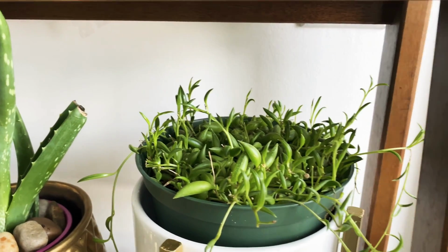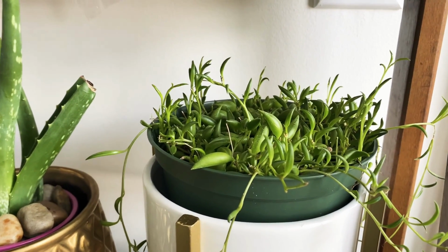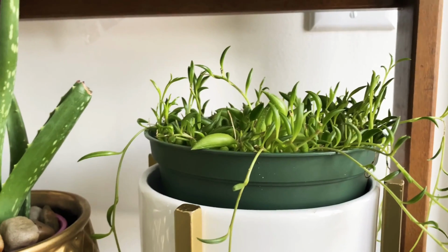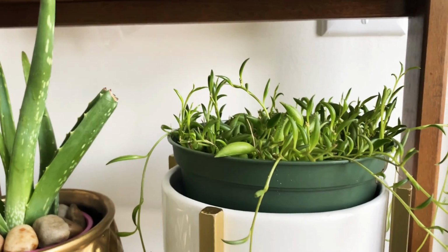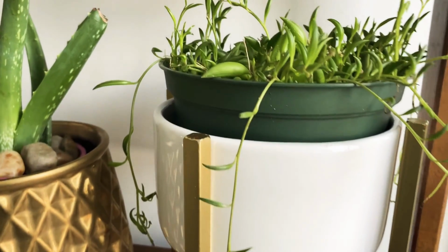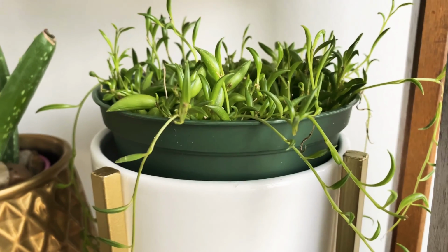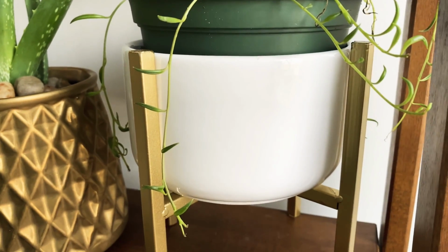We've had this string of bananas now for about maybe 3 weeks now, and it's doing really, really well. As you can see, there's so many of them kind of standing up, getting ready to do their thing and branch over. I do have to clean it up a bit because there are some dead strings on there. I don't know if you can tell. And I also got this plant pot from Hobby Lobby.